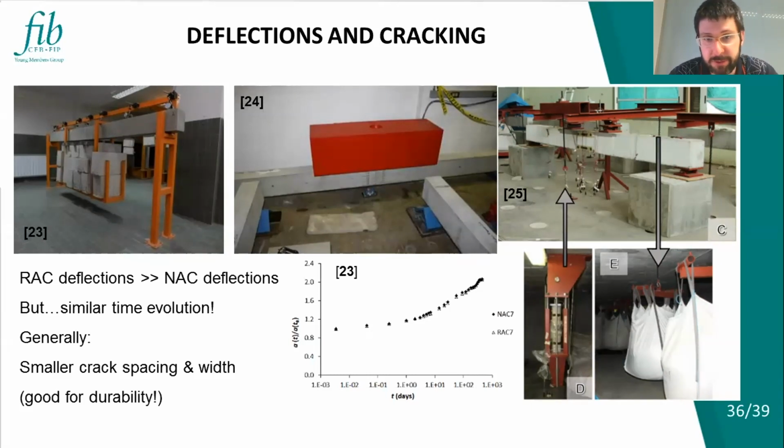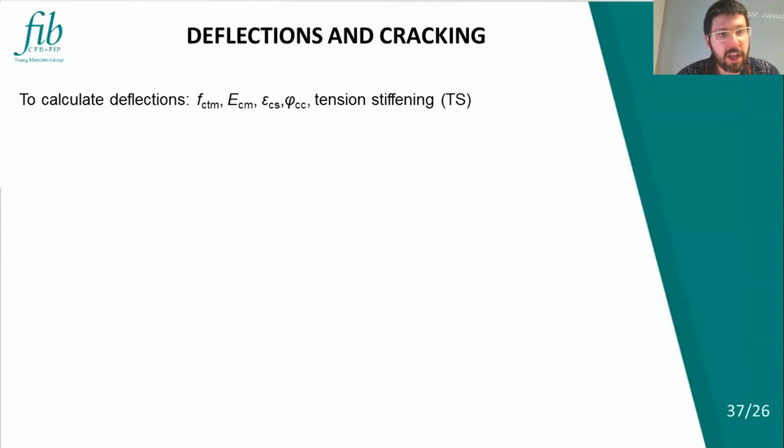And we can say that this can be a good thing from the aspect of durability in terms of the penetration of gases and chlorides into the concrete. Of course, what about calculating the results?